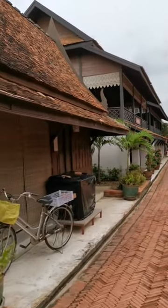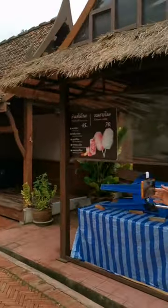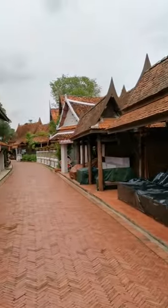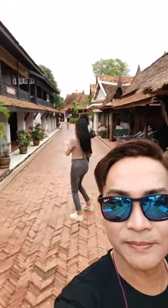Old Thai Town Market. Yeah, this is the Old Town Market of Thailand. Isn't it beautiful, guys? The Old Thailand Market. Beautiful, beautiful.